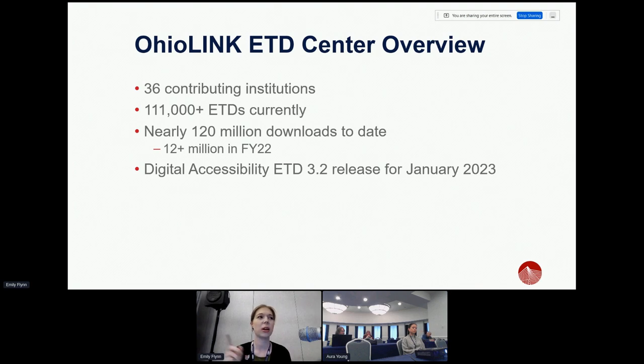And in Google Scholar, it links back to our permalink in the ETD Center. So even if they find it there, if they go look at the page or to download the file, that's coming into these statistics, and we capture that. So that's still through our platform.